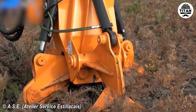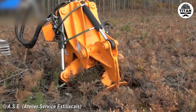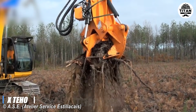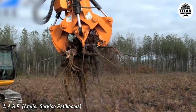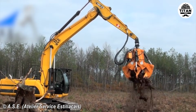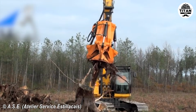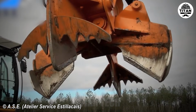You know the feeling when you've got a massive stump stuck in the ground and it seems like it'll take forever to clear. Well, with the X-Tahoe, it's like magic. Not only does it split the stump with precision, but it also cleans up the area seamlessly. The hole left behind practically fills itself back in, leaving the ground level and ready for whatever's next. That's the kind of thoughtful engineering every forestry pro appreciates.